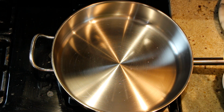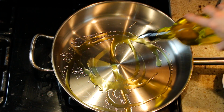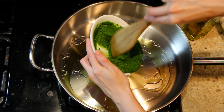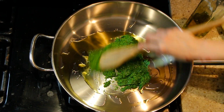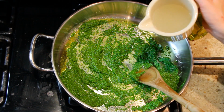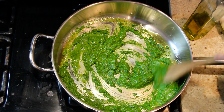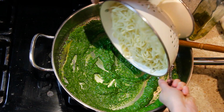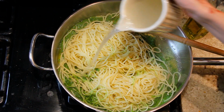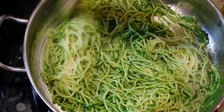Okay, now we have our saute pan. We're gonna put it on a low flame and add a little olive oil in there, get it coated. Now we add our beautiful parsley pesto. We're gonna take some of that reserved pasta water, just a splash. Pasta time. Add a little bit of a splash of that pasta water on top. Look at that beautiful color.